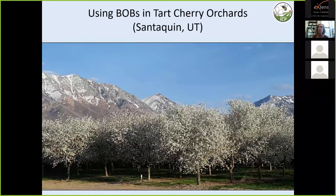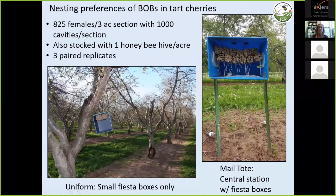So moving on out of almonds finally and looking at using blue orchard bees in cherry orchards, again, Natalie Boyle was wanting to look at how best to use the bees in these orchards. So she was looking at, do the blue orchard bees have a preference for the kinds of setups that you put out in the cherry orchards, assuming that management in cherries might be a little different than in almonds, where spray rigs or whatever might need to be driven in cherry orchards compared to almond orchards during bloom time. So she set out to work in 3-acre sections and then put out cavities for the bees in those sections. And these orchards also had honeybees stocked in them at one hive per acre.